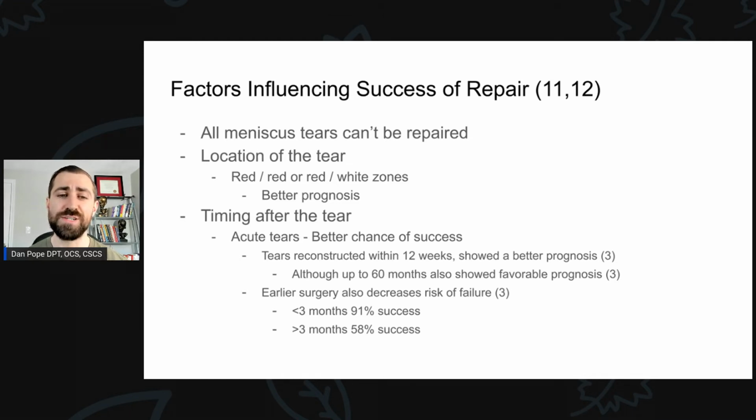Okay. And tears that are repaired within 12 weeks show a better prognosis than tears after 12 weeks. In this same study that I'm citing, tears up to 60 months old actually had a favorable prognosis as well. So just because a tear is a little bit older doesn't mean it can't be repaired, but it's probably a bit better to repair these sooner rather than later.